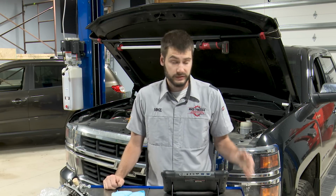We don't want this to happen for a long time because we're thinning out our oil. We're reducing its lubrication properties. It's not doing what it should be for an engine. Well, in all engines today, oil is hypercritical. This one's no different. So we don't want this to happen for a long time.